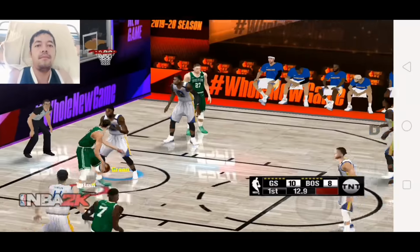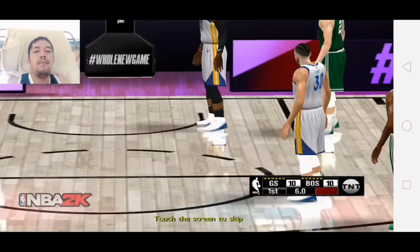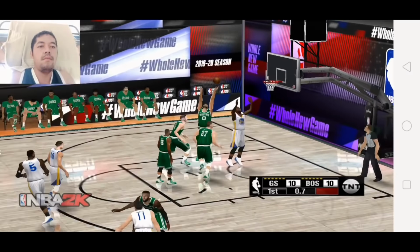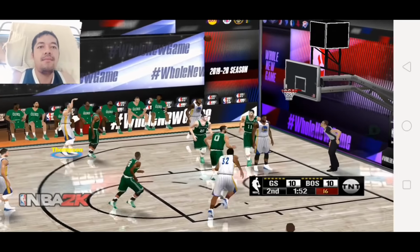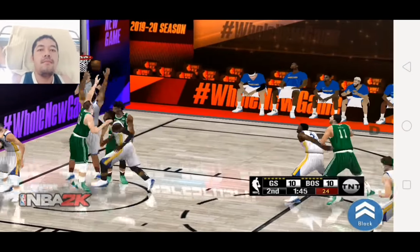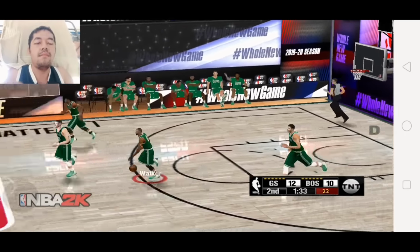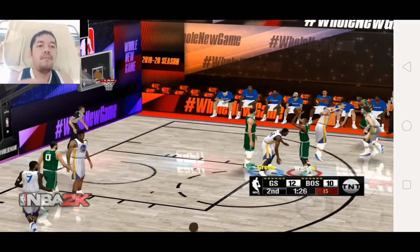Passes it. Zero. Goes up. Thompson. Zero. Inbounds it to start the second quarter. Curry. The dish. Zero. Number 32. Curry. The handoff.